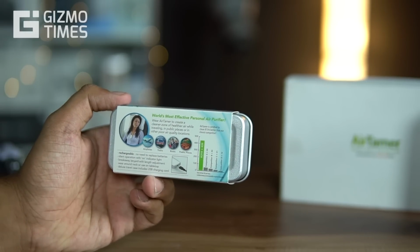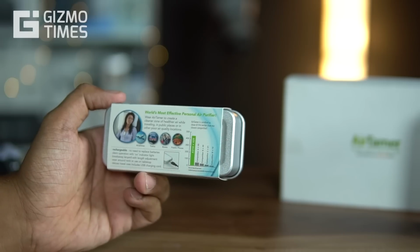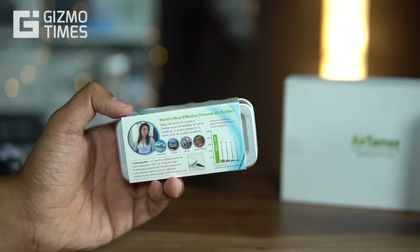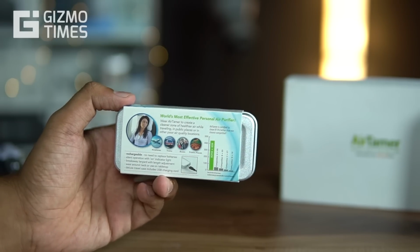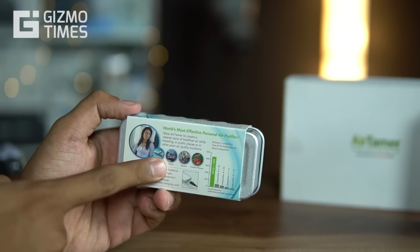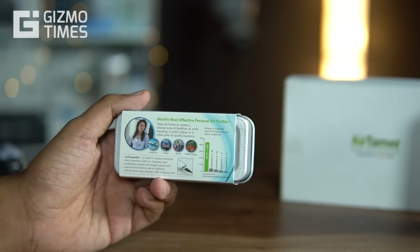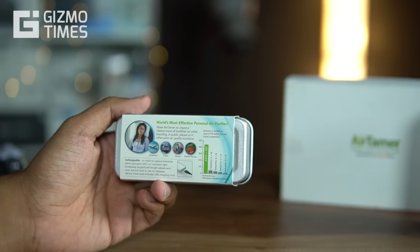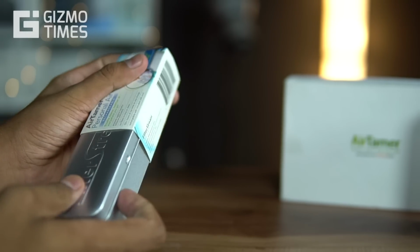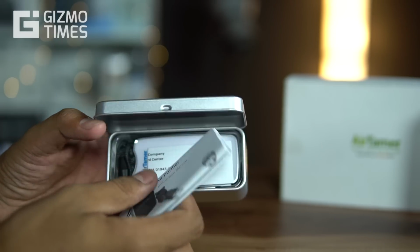AirTamer is certified to clean 875% better than our closest competitor. There are no names for that competitor, but it's said to be about 9 times better, which is quite a heavy claim, and that might be why the price is 10,000 rupees. But again, it's a personal choice on whether you should buy it or not. It can be used in airplanes, trains, buses, and public places such as movie theaters, bus stops, and railway stations, places where it's very crowded. In those areas is where usually all the infections spread around, and that is where this could keep those air pollutants away.